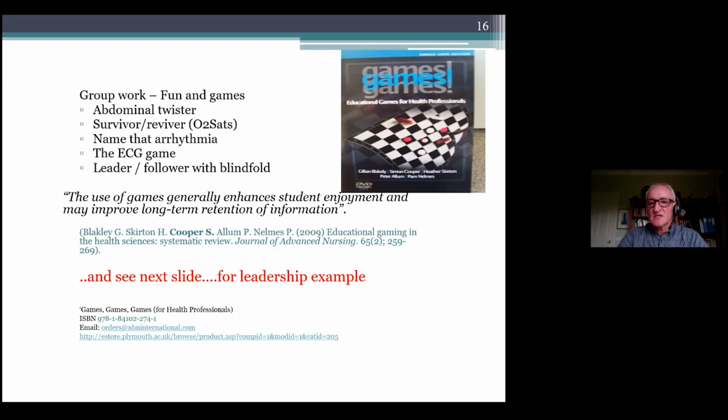Other games and activities that you could consider. There's a DVD here called Games, Games and Games. There's a game called Abdominal Twister, where using the Twister game, you replace the different spots for points of the abdomen. There's a game called Survivor Reviver around O2 sats. There's another game about Name That Arrhythmia. There's a game called the ECG game, where you get 5 students to leave the room and they walk back in as a PQRST wave, and obviously differing the speed in which they enter the room to simulate an arrhythmia of some sort. That's a great one to play, and it's good fun. And there's other games around leadership and fellowship with blindfolds, etc.